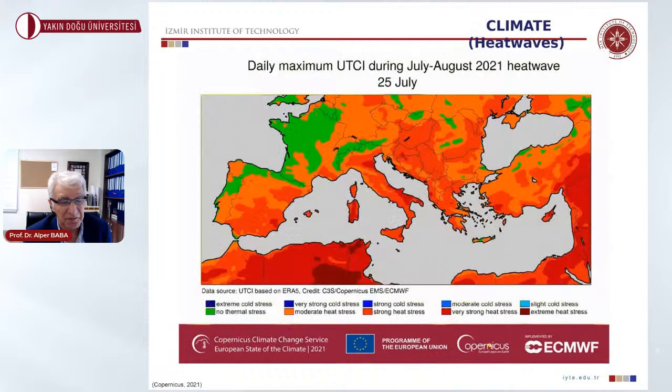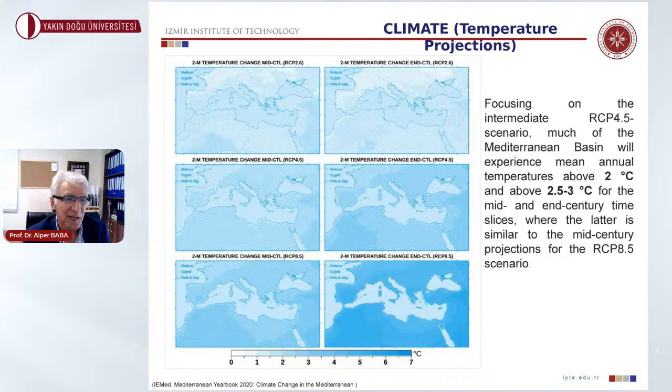And then if you look at the heat waves from just 2021 data, as you see here, especially the south of the Mediterranean really has a big problem because the temperature is very high, under extreme heat stress. And generally, different projections show that the Mediterranean basin will experience a mean annual temperature increase of about 2 degrees. This is the problem for this region.